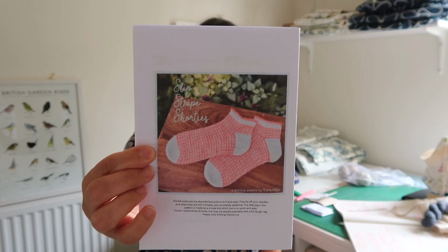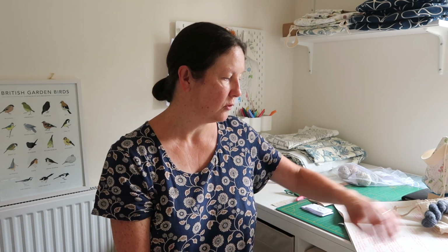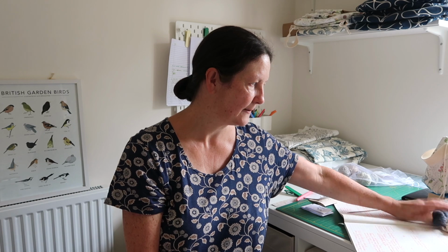But they will be the next pair of socks on my needles. Okay, that is it for the knitting content. Shall I show you what I've been reading?